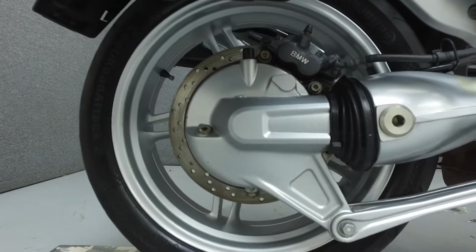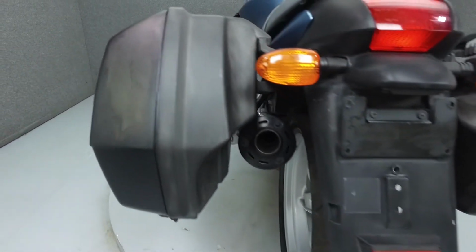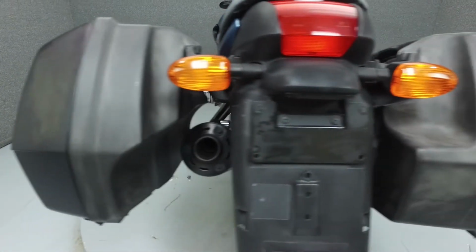This bike has been fully serviced and detailed and comes with a 30-day nationwide warranty. We've also purchased a CycleCheck's vehicle history report. You can view this report by clicking on the link on the right side of the screen.